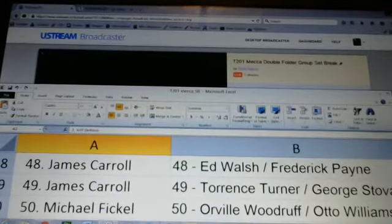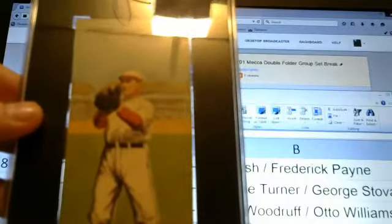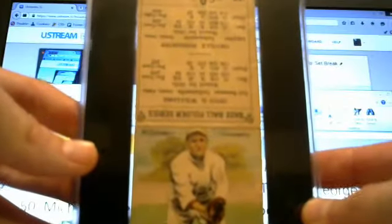Then we have Woodruff and Williams goes to Michael Fickle. Woodruff. And there's Williams.